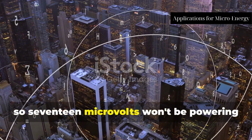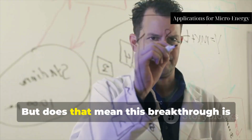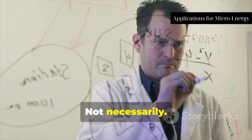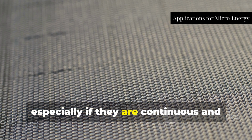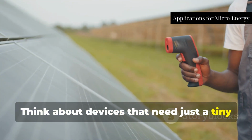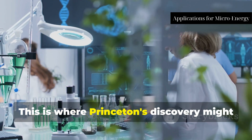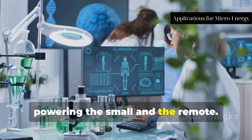Alright, so 17 microvolts won't be powering cities anytime soon. We can all agree on that. But does that mean this breakthrough is just a scientific curiosity, destined for textbooks and not much else? Not necessarily. Even very small amounts of power can be incredibly useful, especially if they are continuous and freely available. Think about devices that need just a tiny sip of energy to operate, particularly in places where batteries are impractical or impossible to change. This is where Princeton's discovery might find its first real-world applications, powering the small and the remote.